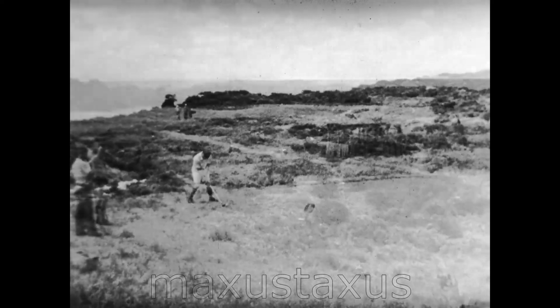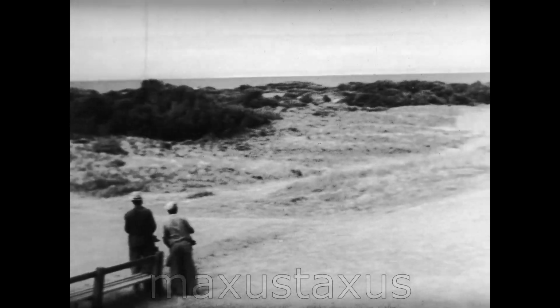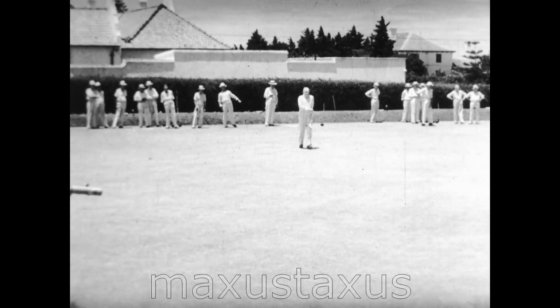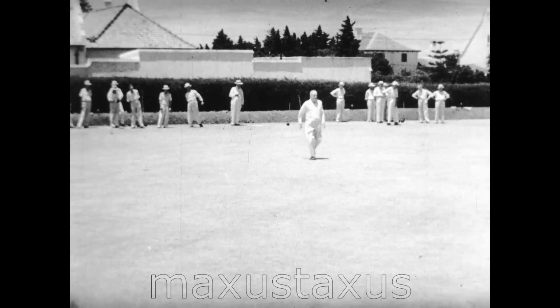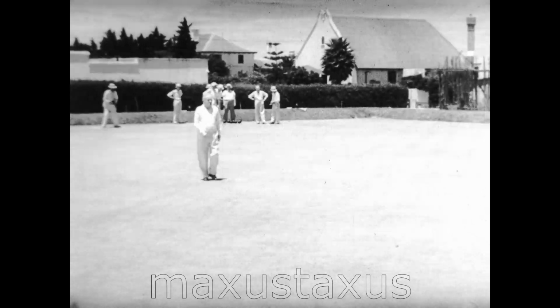Sport and recreation are a great feature of this city. The Humewood Golf Links, 5 miles from the centre of Port Elizabeth, provides the most severe test of golfing skill to be found in South Africa. But probably the most popular game in Port Elizabeth is bowls, and the city is fortunate in possessing a considerable number of greens of a standard second to none.